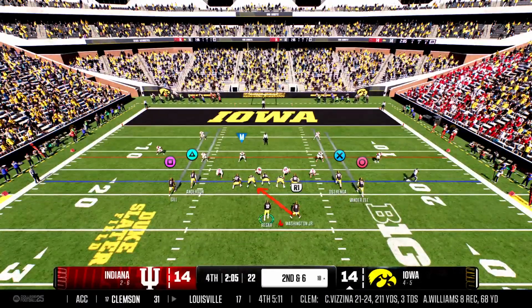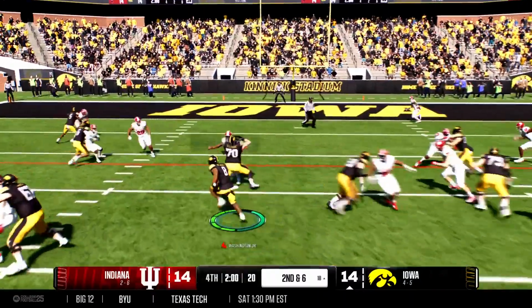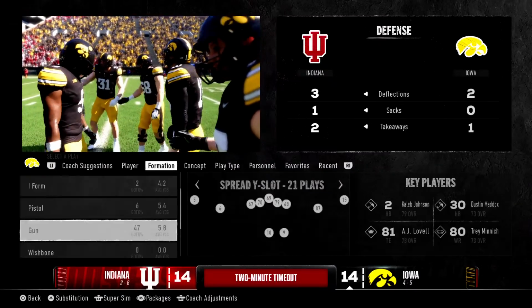Here they're saying, look, let's just run the ball. Let's get this thing down closer and closer to the goal line. Let's bleed some clock and put ourselves in a position to win. They bring him down, but he's got a first and goal from the 10.